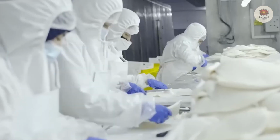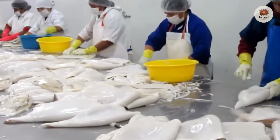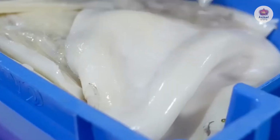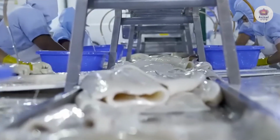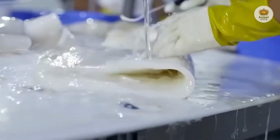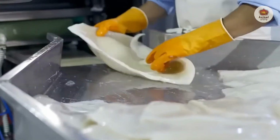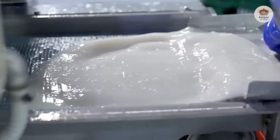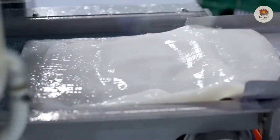The workers carefully inspect the exposed white flesh to ensure its quality and integrity. Any remaining traces of skin or impurities are meticulously removed, leaving behind a clean and pristine surface. To preserve the freshness and tenderness of the white flesh, it may be immediately chilled or placed in a cold water bath to maintain its temperature and texture.